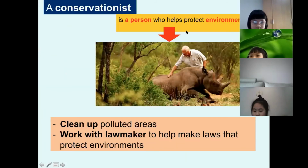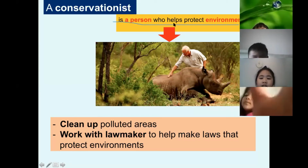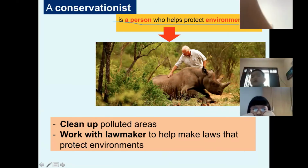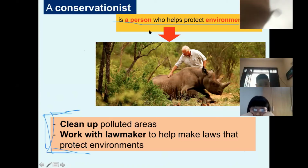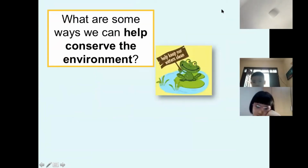Okay, conservation. Who can read this definition of a conservationist right here? Let's read it as a class. Ready? Yeah, so conservationist, a person who protects the environment. Can you read these two things down here at the bottom and tell me what a conservationist does? Clean up polluted areas. Work with lawmakers to help make laws that protect the environment. Very good, thank you.